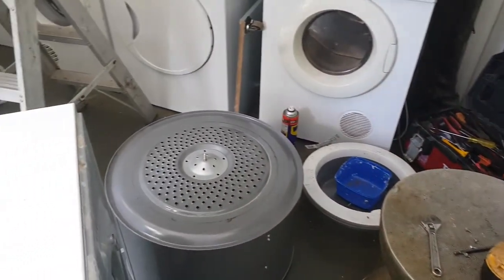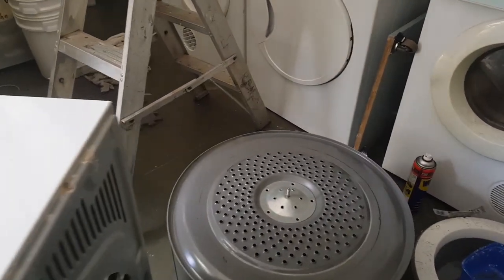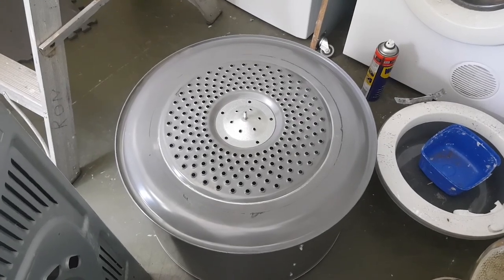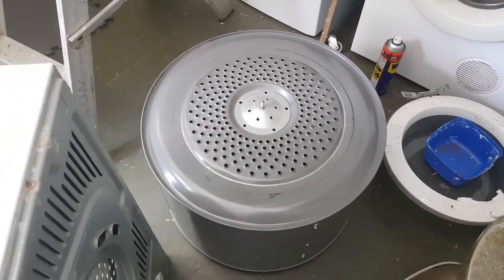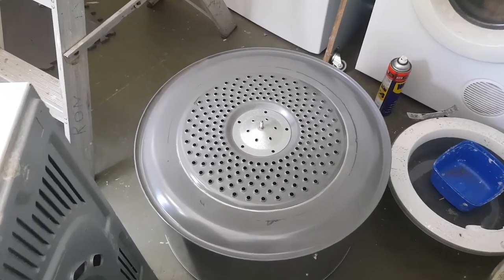Wow. That's crazy. So that bowl there looks so much nicer than the bowl that I just stuck in. That's the original bowl, and it was making a really strange sound every time it would change direction.